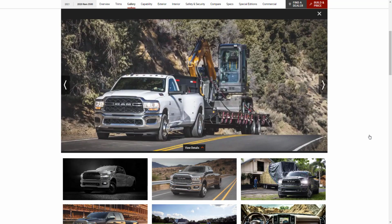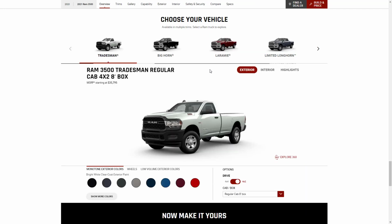If you're looking to tow your weight rather than tossing it in the bed, the best option is a regular cab, rear-wheel drive Tradesman with the 8-foot bed, but fitted with the high-output Cummins engine. With this setup, you could tow up to 35,100 pounds. At the other end of things, a Mega Cab 3500 Limited 4x4 with a short bed and gas V8 can tug along just 15,990 pounds.